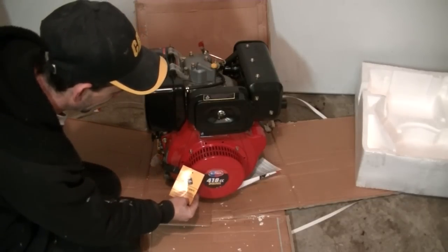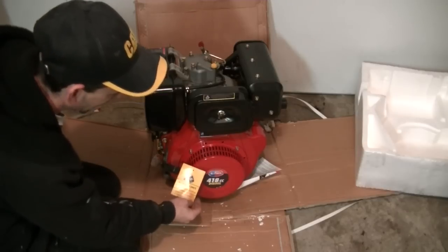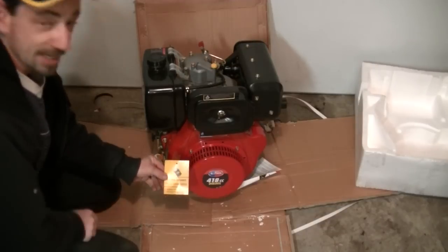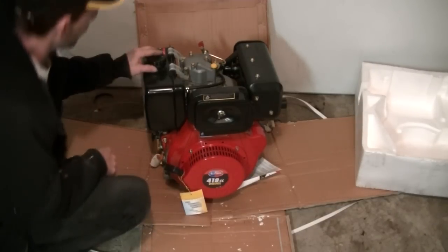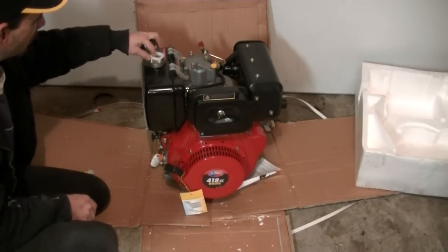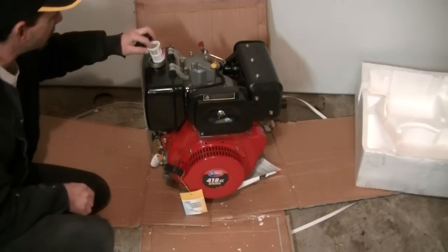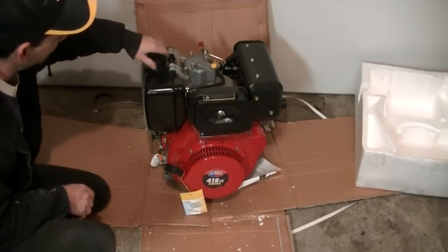No oil in unit. Put oil before starting. Always check engine oil before starting. You know what? These tags, I'm going to start handing these out, because I know none of y'all do that. Alright, that's a pretty thing. Opening up the fuel filler here. Nice little strainer. Smells like absolutely nothing. Gotta like that.